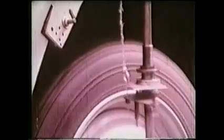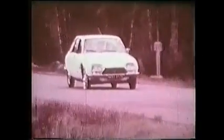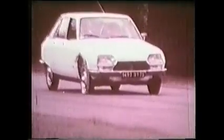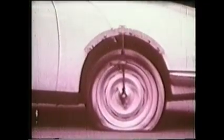Good road holding characteristics should be capable of coping with the most unexpected of situations. Even if a tire is suddenly deflated by a sharp or large object on the road, the vehicle should still continue to move in a straight line. Few cars are capable of this. This is a front tire blowout test.